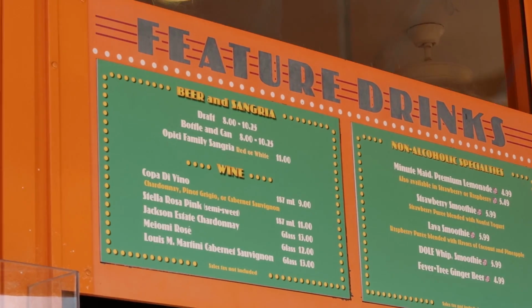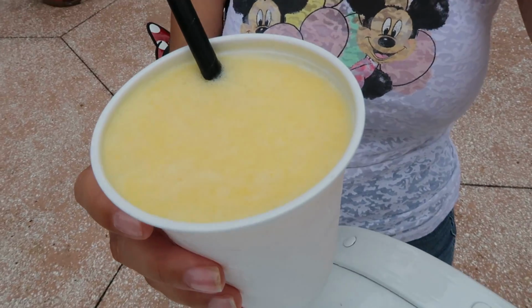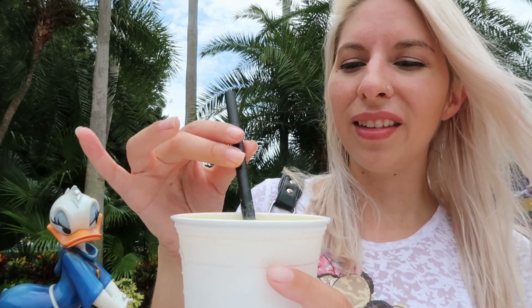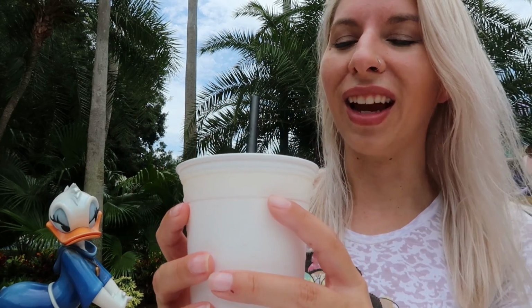Okay, I might have to make a quick stop here. So of course you have the regular Dole Whip and then you have the Dole Floats, but this is an actual smoothie. So kind of like a Dole Float, but blended. This is so perfect right now. It's 90 degrees outside, but the feels-like temperature is 99 degrees. Yeah, I'm pretty excited that I got this. I haven't even tried it yet.